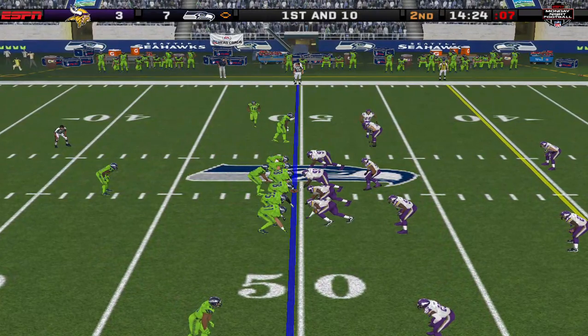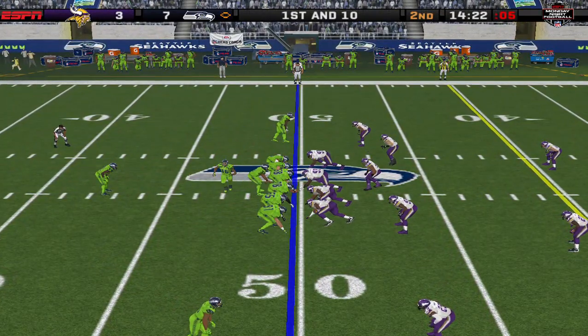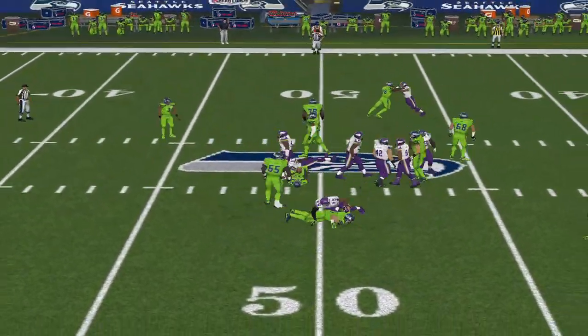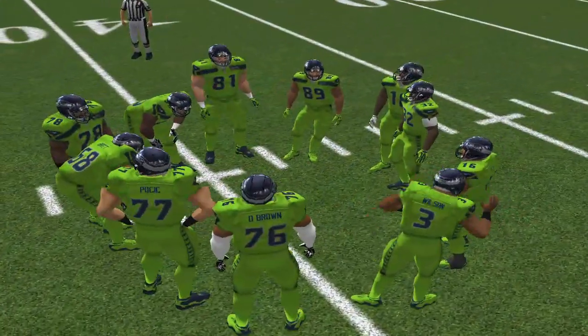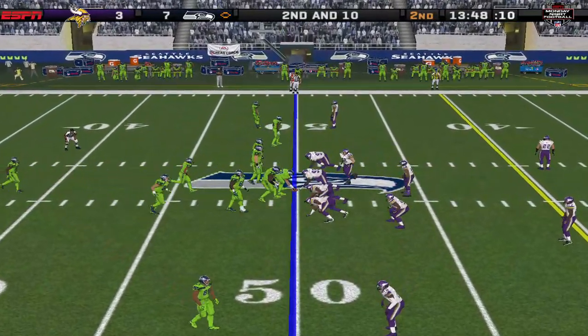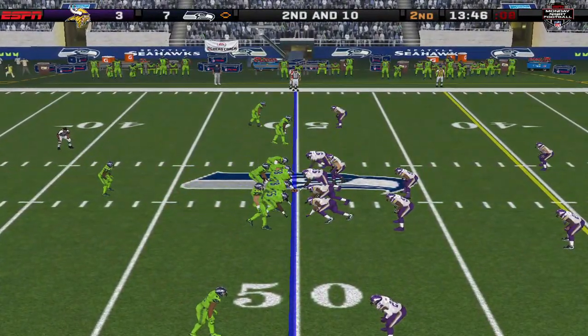The Vikings line up in a 4-3. Lockett moves in motion. Number 97 is there for the tackle. Gain on the play. At midfield, 2nd and 10.